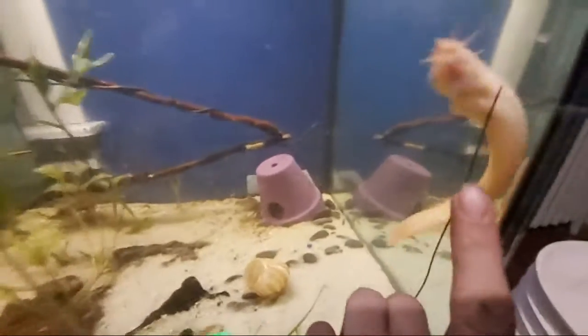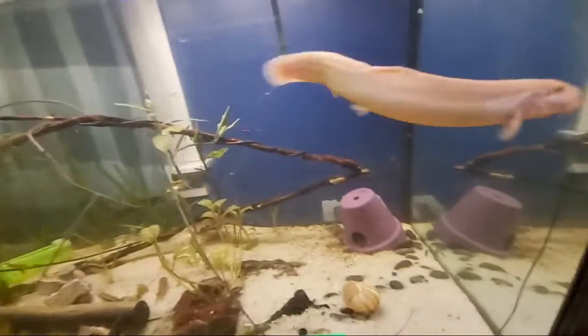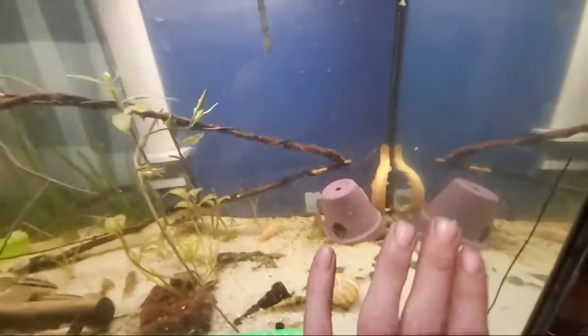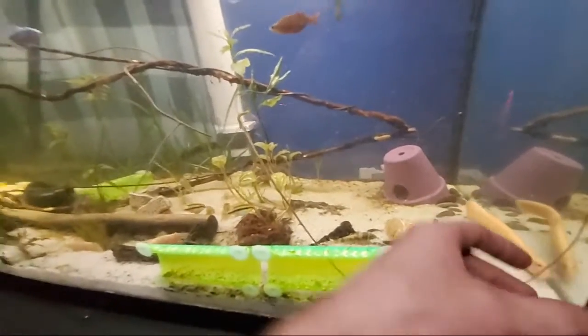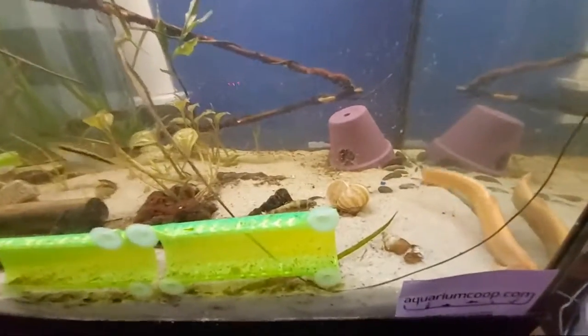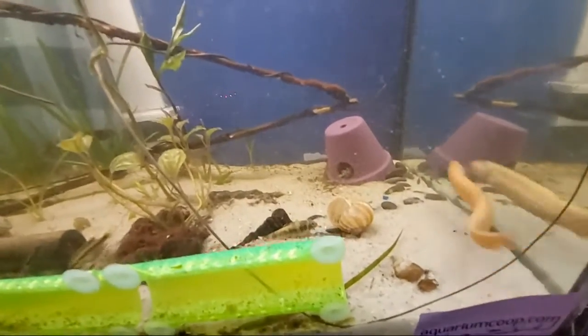I love Oscars as my first and favorite fish because they're personable, but you can't get as personable as being able to stick your hand in the water and they just go into your hand. Dojos are so cool, and it's like they trust you, they trust you.